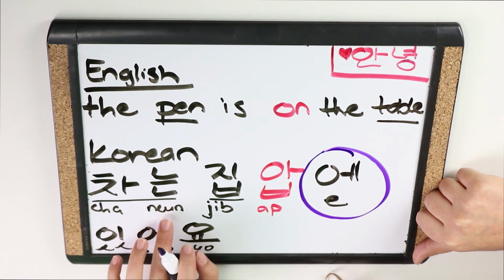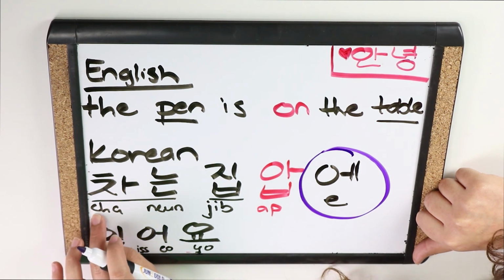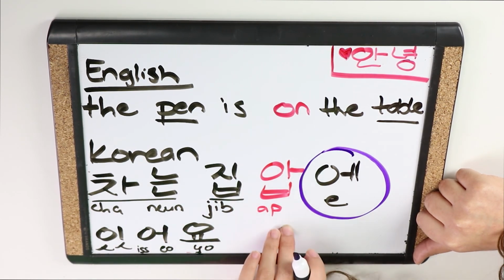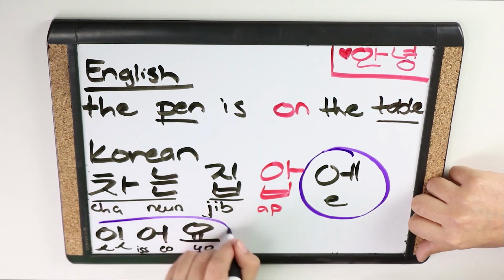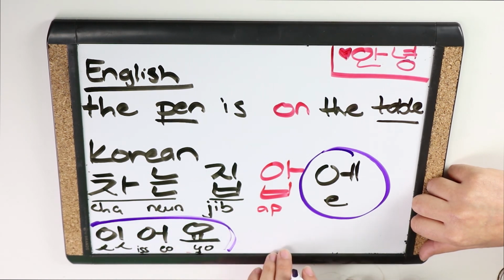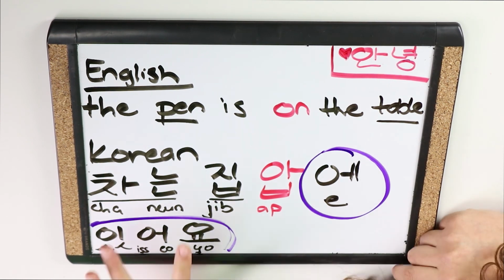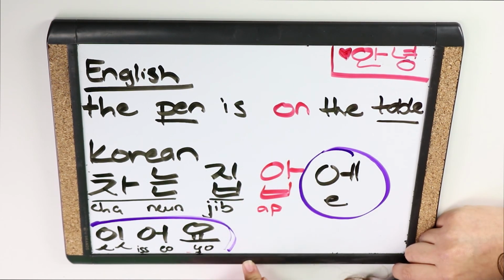So it will be 차는 집 앞에 있어요. 차 is a car. Then we have 집, which is your house. So the car is in front of your house. So remember you have 있어요. We learned this before, which means to have. But it can also mean that it is there. So 차는 집 앞에 있어요. The car is in front of the house. You can use this for many structures as long as you have your two objects right here, the location, and then 있어요 at the end.